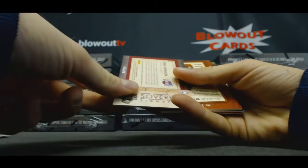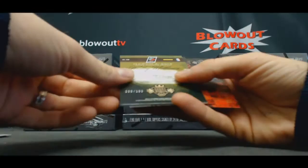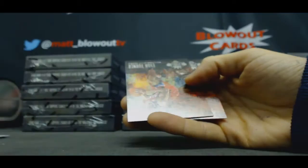$4.99 to $1.99 autographed jersey of Eddie Johnson. 25 of 25. Two color patch of Shane Battier. And a 150 jersey of Wesley Matthews. Evan Turner and Jason Richardson base.